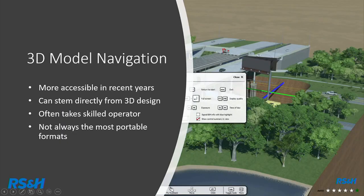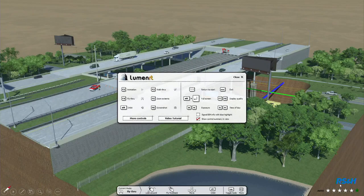So just a brief mention of starting off, 360 images do a great job of simplifying a 3D model. I started off back using LumenRT. We have since moved to Unreal and some other products. We have a dedicated VIZ team. That is not me. So if you start asking me about those questions, I will direct you to some other more intelligent folks in that regard. But it's become more accessible to use a 3D model. However, that integration into the 3D design isn't always accessible for the average viewer. Oftentimes, it takes someone who can skillfully navigate the scene.